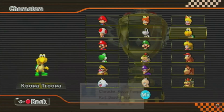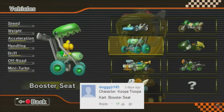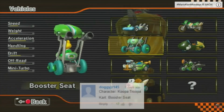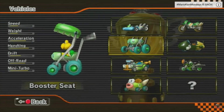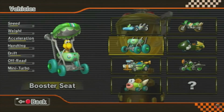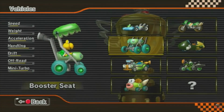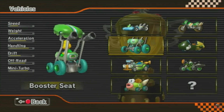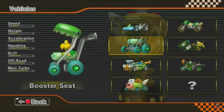We're going right to the Koopa Troopa and the Booster Seat. This should be good. The speed's kind of lacking, but it's fine. The drift is average, so I'm not hating on that, and it has decent off-road.